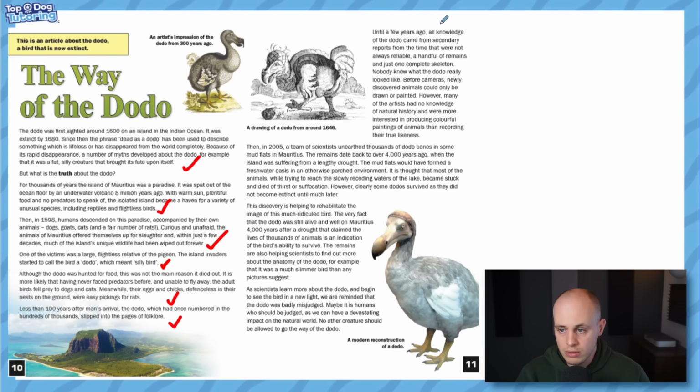Until a few years ago, all knowledge of the dodo came from secondary reports from the time that were not always reliable. So that's kind of backing up the question, saying that people from the time didn't do very reliable drawings. A handful of remains and just 1 complete skeleton. Nobody knew what the dodo really looked like. Okay, doesn't that answer the question? I'm going to keep reading though. I banked it in my head, I'll keep reading. And in fact, I might even just underline it so I don't forget where it is.